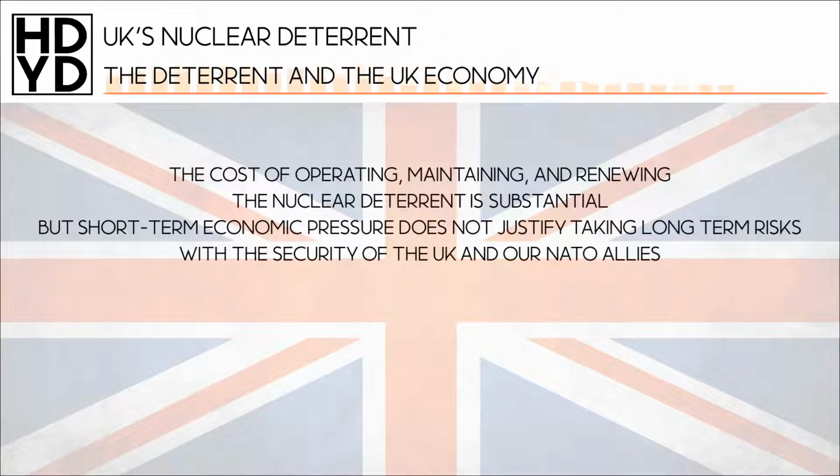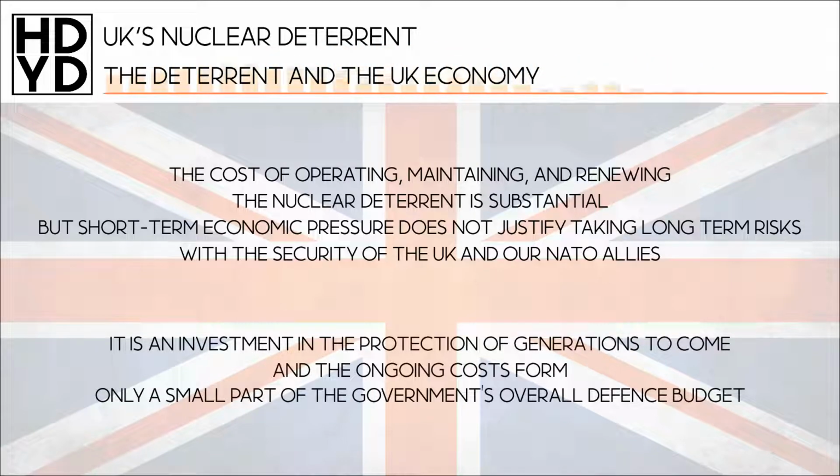The cost of operating, maintaining, and renewing the nuclear deterrent is substantial, but short-term economic pressure does not justify taking long-term risks with the security of the UK and our NATO allies. It is an investment in the protection of generations to come, and the ongoing costs form only a small part of the government's overall defence budget.